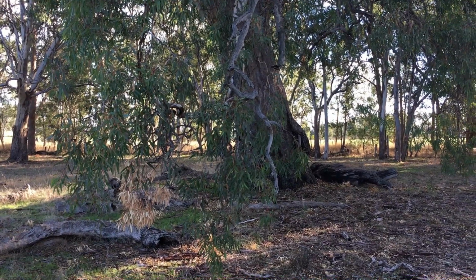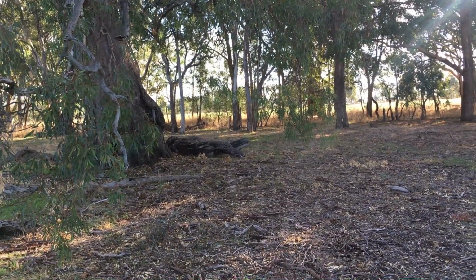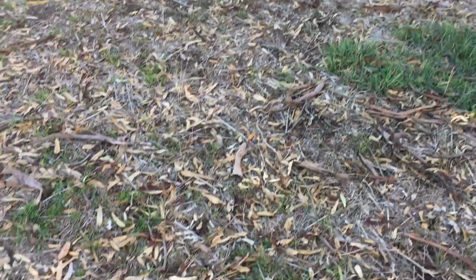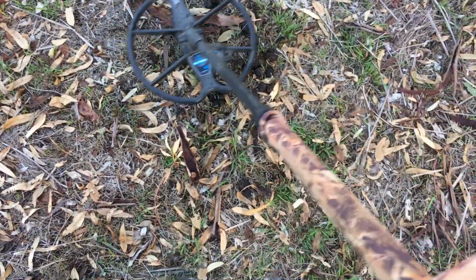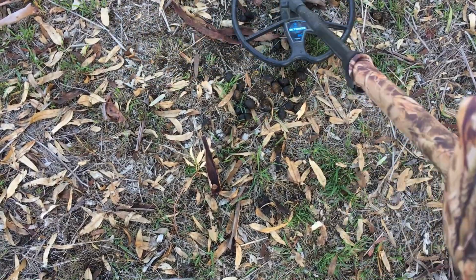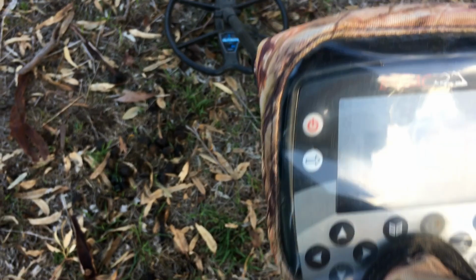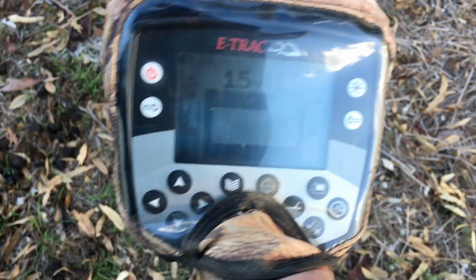Back here, viewers, what a beautiful afternoon after all that rain we've had. Not a breath of wind, and it's an absolutely stunning afternoon, only about 20 degrees. Anyhow, this is going to be my last target. $12.41, I think it is. Or $15.41.